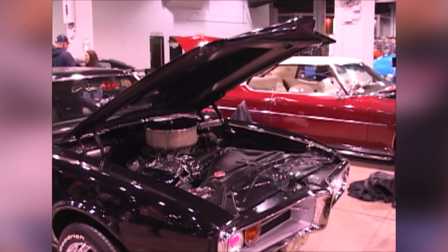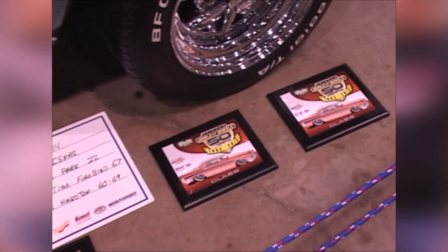My little guys and my daughters, they all want my car now, and I'm going to hand it over to them soon. But it's in the kids' future right now. A car like this is so beautiful. I never had a car like this at 17 years old. When you guys see this car up close, you're going to cry.